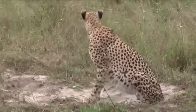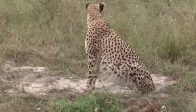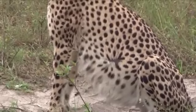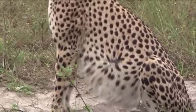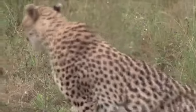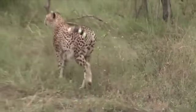Oh, she's got quite a scar on her left side. Now, if I remember correctly, I remember seeing that on her left flank. That's a very, very distinctive marking. That was quite possibly a gash from either a warthog or the horns of an antelope. It looked like it was quite an injury once upon a time. This goes to show how resilient these animals are and how phenomenally well they heal.